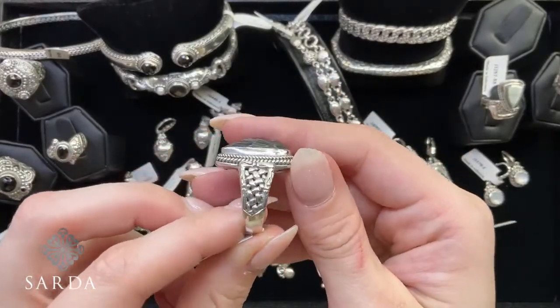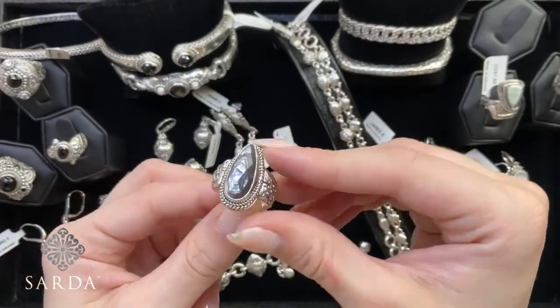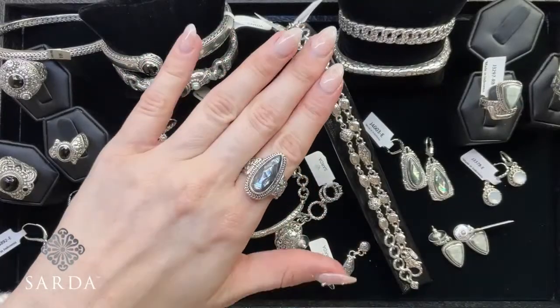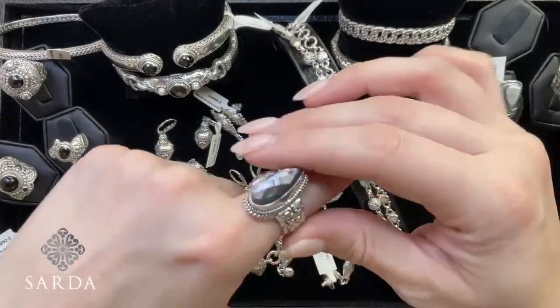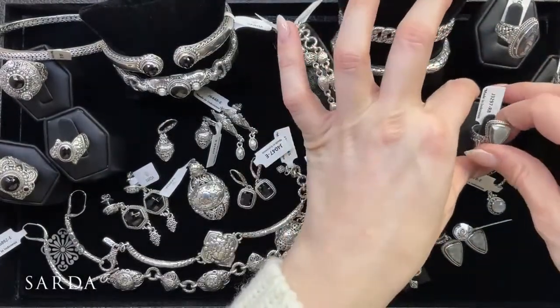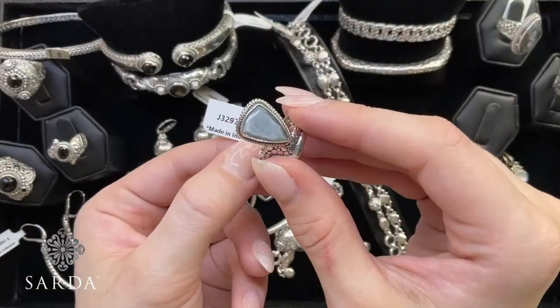J4002, size 8 for $109.99. It's got that basket weave and bamboo side and just kind of a jumbo pear shaped abalone. Okay. The sheen on this stone.